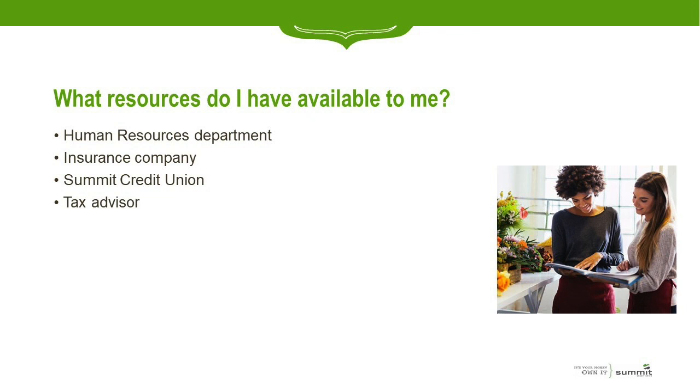Contact your Human Resources Department regarding your eligibility, as well as how much they may contribute to an employee's health savings account. Your health insurance company is a resource. Summit Credit Union is a resource for your account. And a tax advisor is a resource regarding any questions on tax benefits, penalties, and filings.